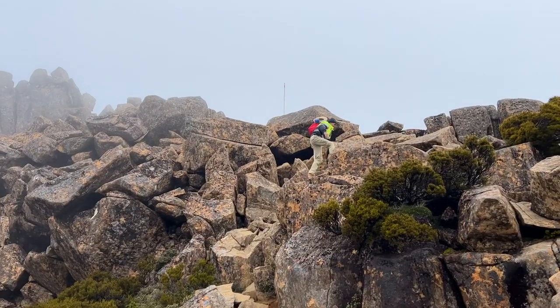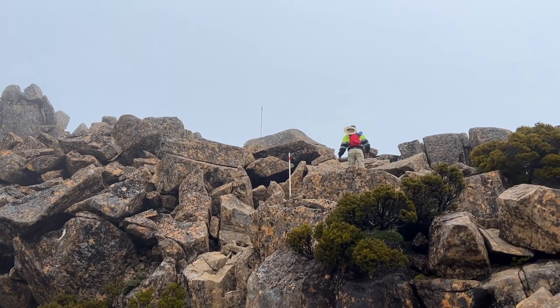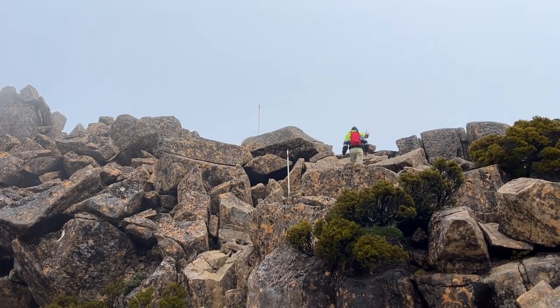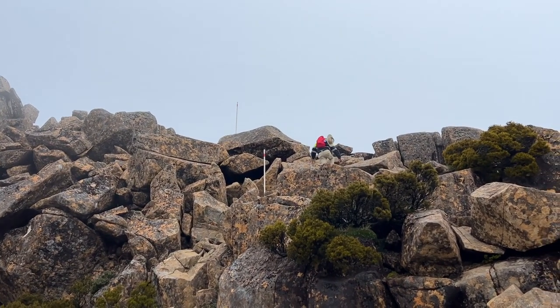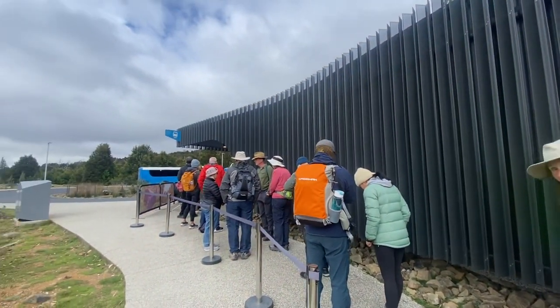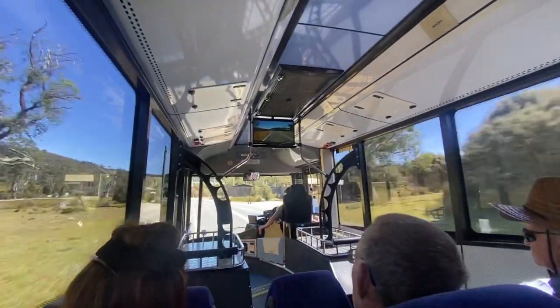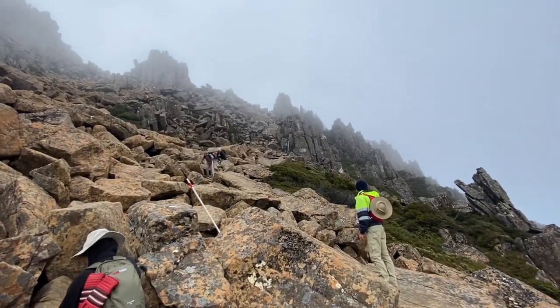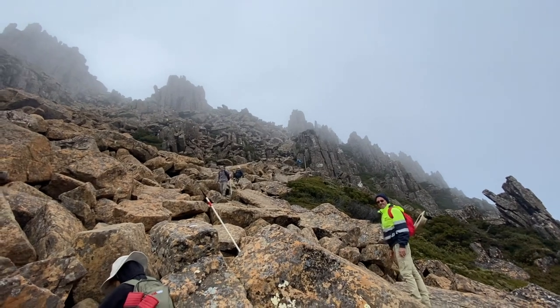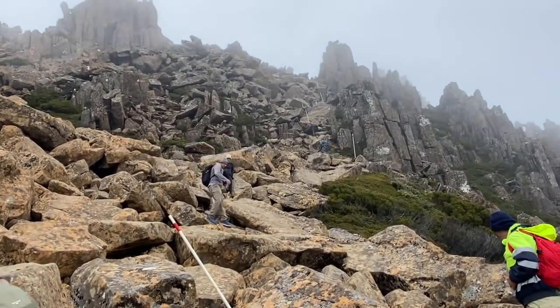For the more adventurous, the Cradle Mountain Summit Hike is a 6 to 8 hour full day walk starting from the Dove Lake Car Park. All walks beyond the visitor centre are accessible by a park shuttle bus included in a Cradle Mountain or Tasmania Parks Pass, from which point you can choose a mix of tracks varying in difficulty from steep to mild ascent.